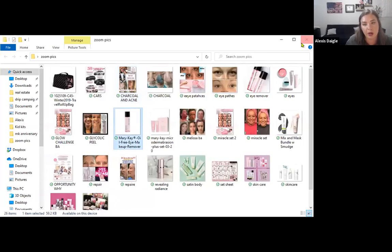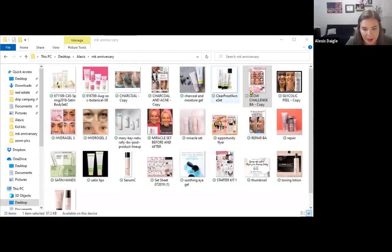We do have the #1 eye makeup remover. It's oil free. Let's see, I think it paused my sharing. So the oil-free eye makeup remover is definitely oil-free, like it says. Let's see if I can pull that back on. But it is the #1 eye makeup remover in America. It's been the #1 for 17 years now. All you do is put a little bit on a cotton ball, put the cotton balls on the eyes for a couple seconds, and it wipes right off.